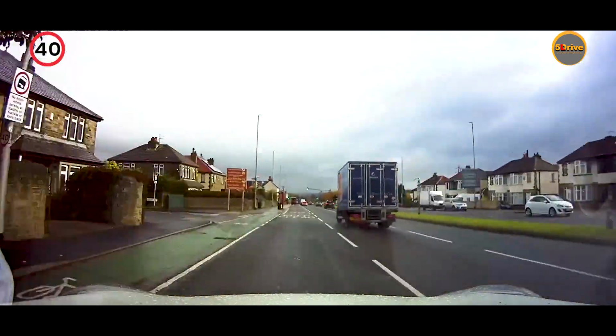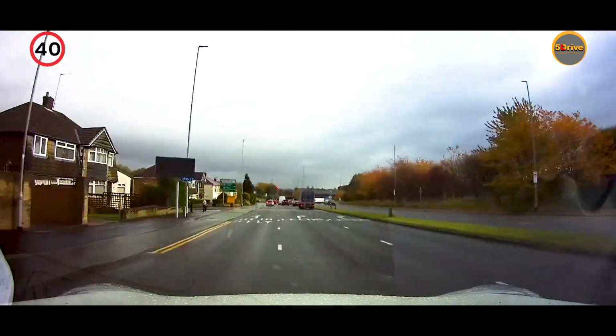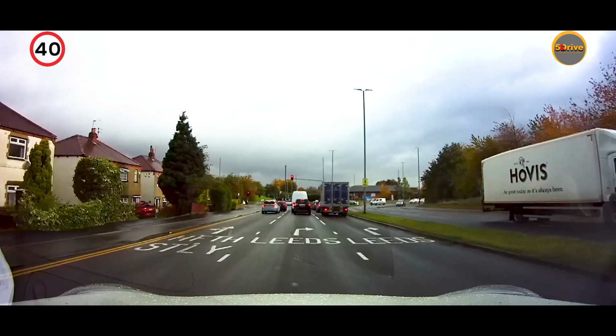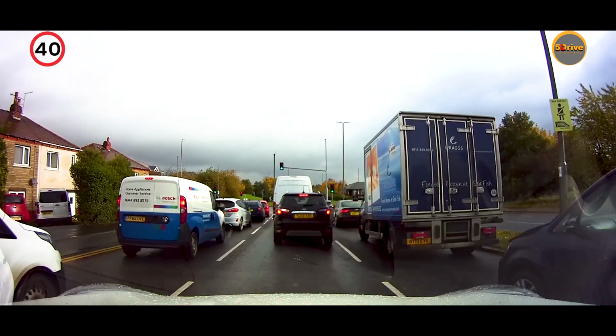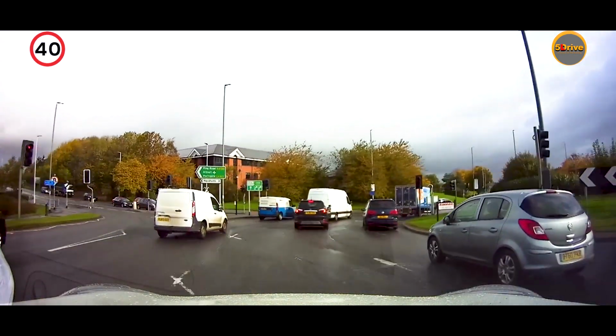For that, what you need to do is move into the middle lane like that learner did. But if you're taking the first and second exit, you have to be in the left lane, as you can see from the road marking on the floor. Towards Leeds, you should take the middle lane. In this roundabout, learners do fail because the road marking can be slightly confusing here.